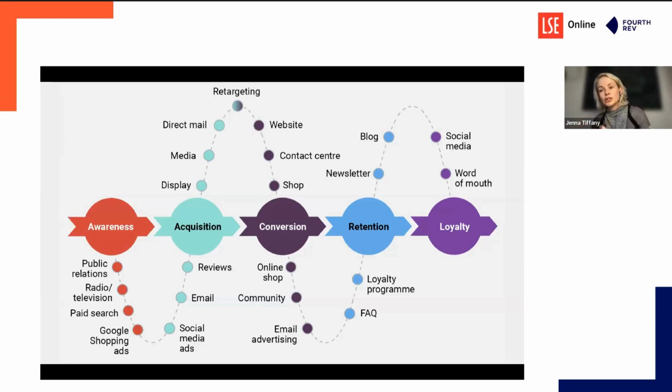And then you've got retention. So how do we retain our customers that we've converted? How do we keep them coming back? And then we have at the very end here about driving loyalty. So having advocates, people talk about our brand, our services and products because they've had such a great experience.